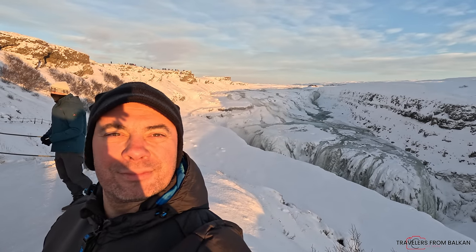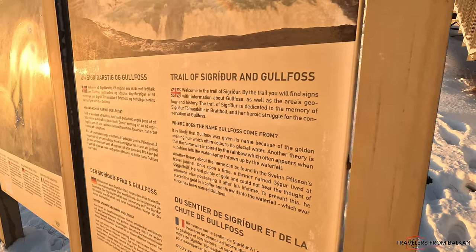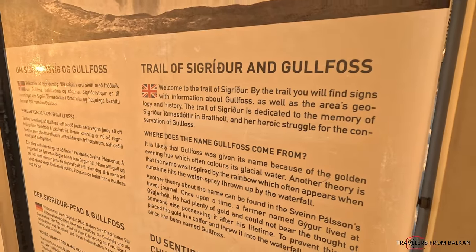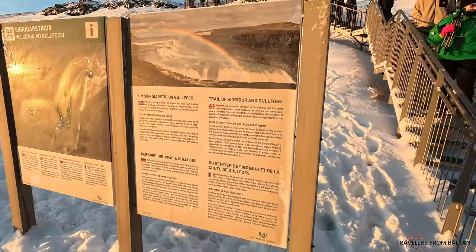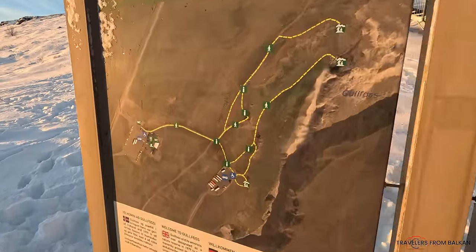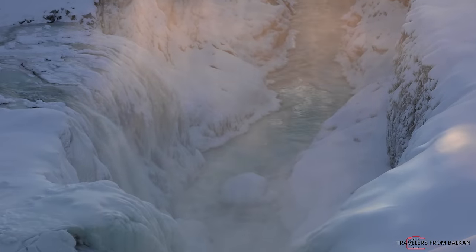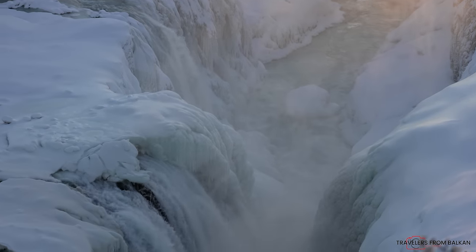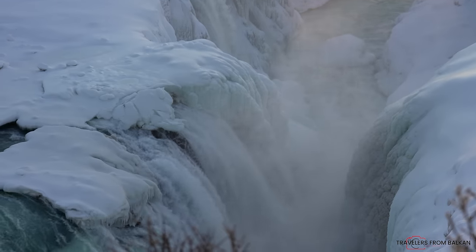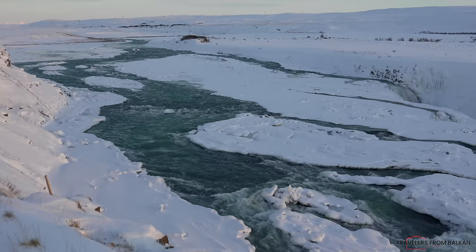So this is the Gullfoss waterfalls. To enjoy this spectacular nature show, make sure to dress really well, as it was unbelievably cold. It was one of the coldest places that we visited in Iceland.